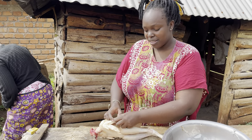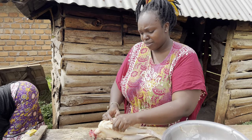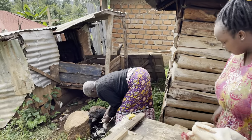My mom said that because of the weather, and it has been raining since, it's unpredictable. Yeah, so you have to light the fire here and cook early.